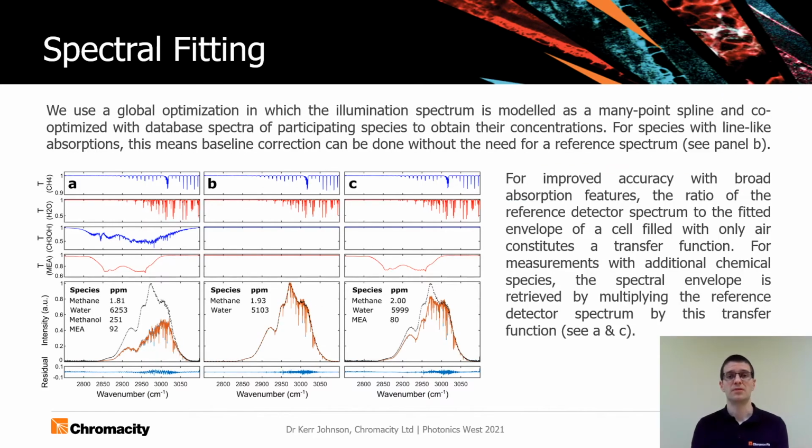Once a spectrum has been recorded, our fitting algorithm determines the concentration of the species present. This is done using a global optimization in which the illumination spectrum is modeled as a many-point spline and co-optimized with database spectra of participating species to obtain their concentrations. For species with line-like absorptions, this means baseline correction can be done without the need for a reference spectrum. An example is shown in panel B of the figure.